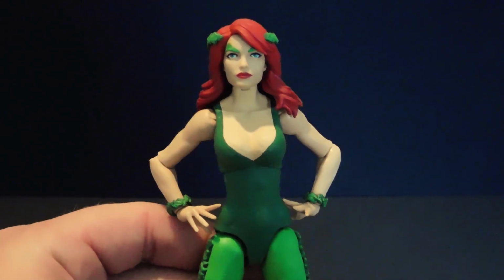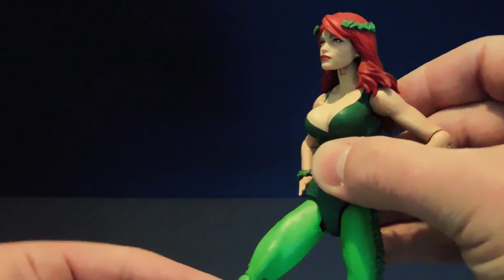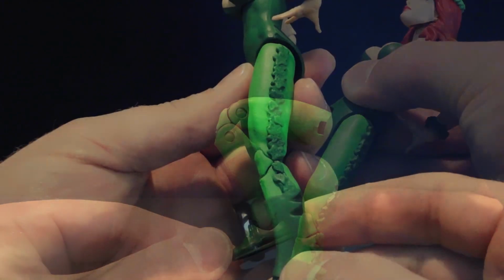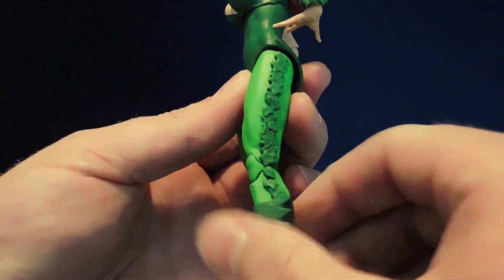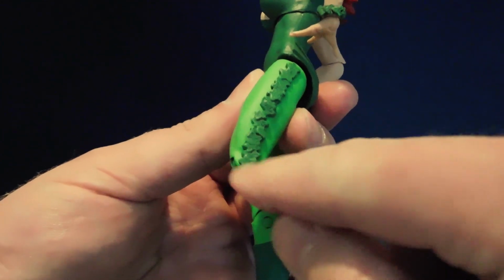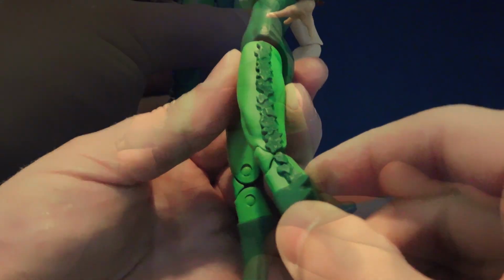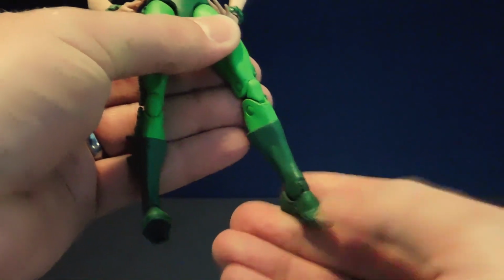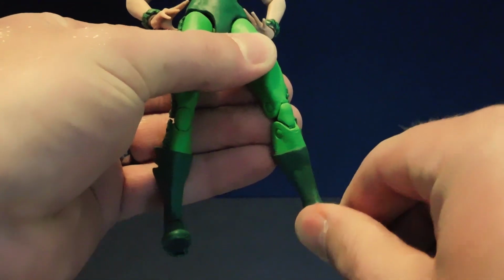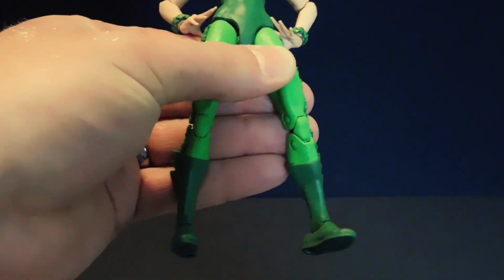Let's get back to this Poison Ivy custom. So like I said, I got rid of that hideous thigh swivel joint. She's got double jointed knees. Move about this far back. And I tried to be real careful when I glued these leaves onto the side of her leg here so the super glue wouldn't gum up the joint and the leaves don't get in the way of any of her articulation. She has an ankle joint that allows her to point and flex her foot, and she has an ankle rocker joint with a forward-facing pin, which is standard with all Marvel Legends figures.